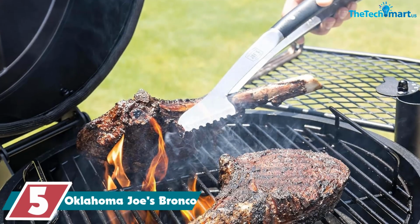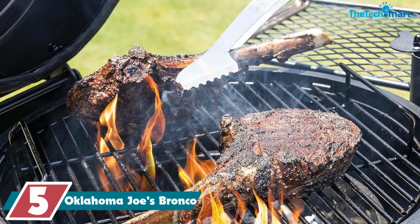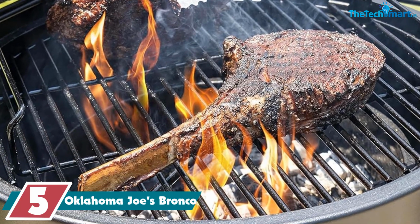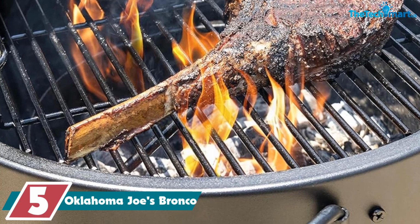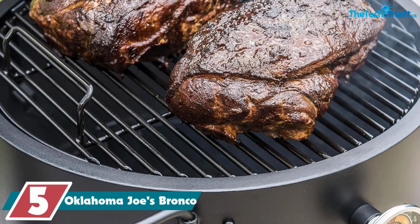Starting at number 5, we have the Oklahoma Joe's Bronco. I've used a lot of smokers over the years and this one always stands out as one of my personal favorites. The quality isn't the best, but it's one of the only drum smokers that gives you low and slow plus high heat grilling without compromising at all. This thing is built to do it all.